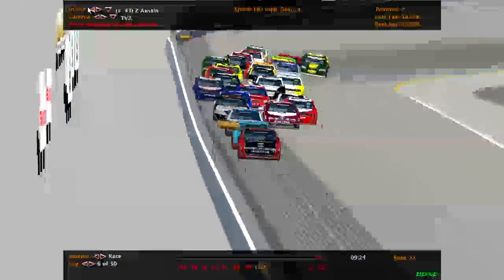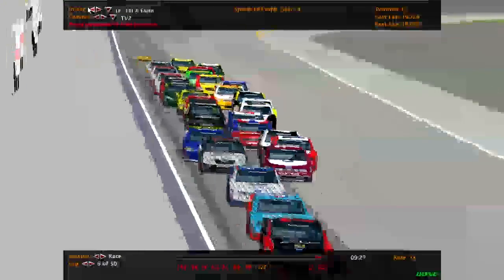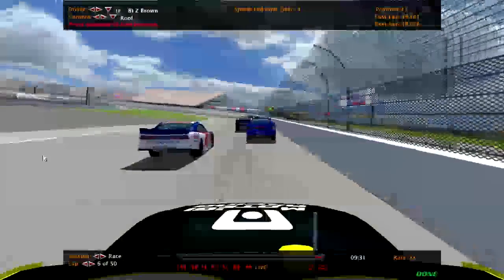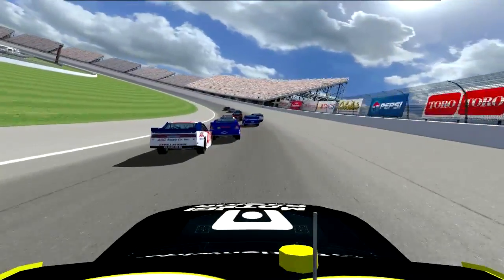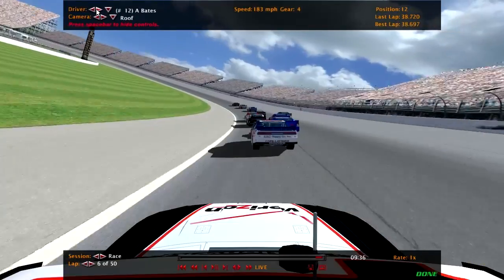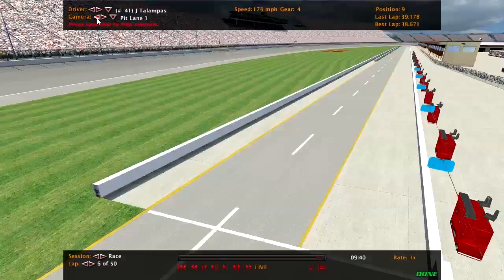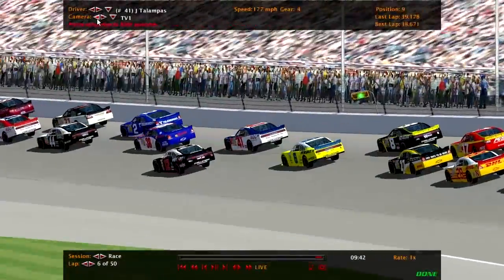We'll get back to the lead battle, but we'll go back here and see what's going on and go on board with Zach Brown, the 8. Look at the 47 get right under the 38, then having to back out as you see him get off the gas. That was almost big.